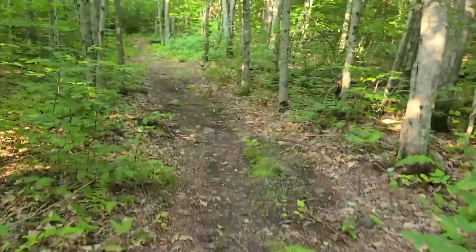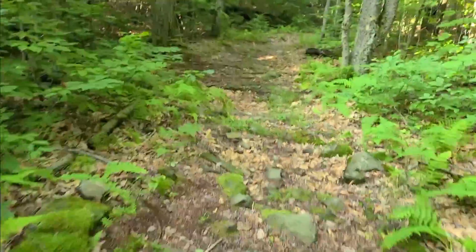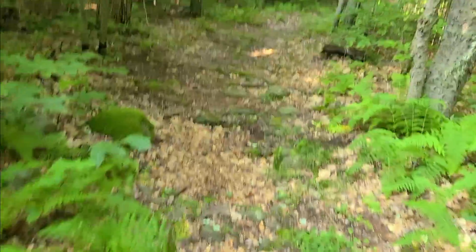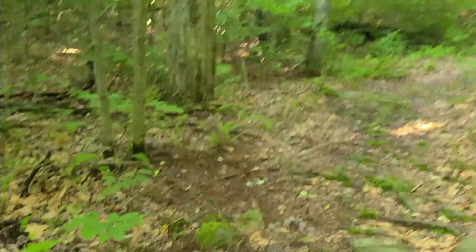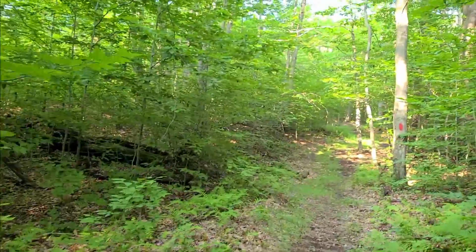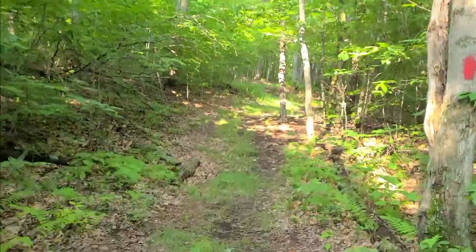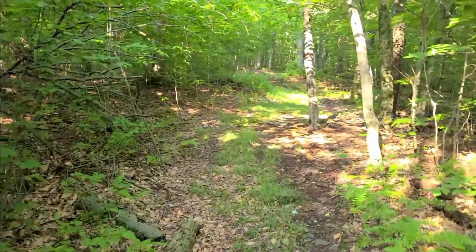So far this trail is much different. Let me turn it so you can see. There's no gravel, it's just a dirt, root and rock trail. So it's going to be a little bit tougher to walk than the lake side trail. I don't know why I keep saying it backwards. It's a lot more up and down already as well, but the ground is softer, spongier, so that's a good thing.